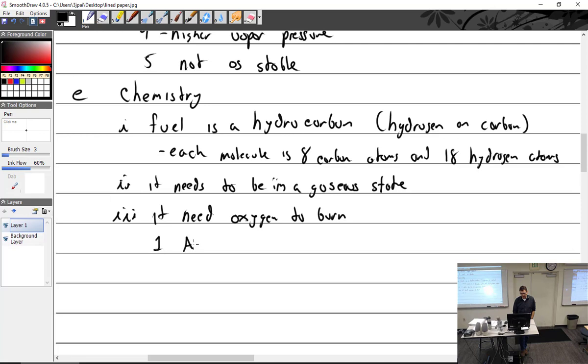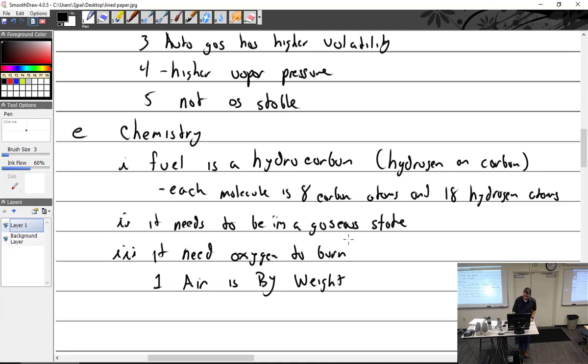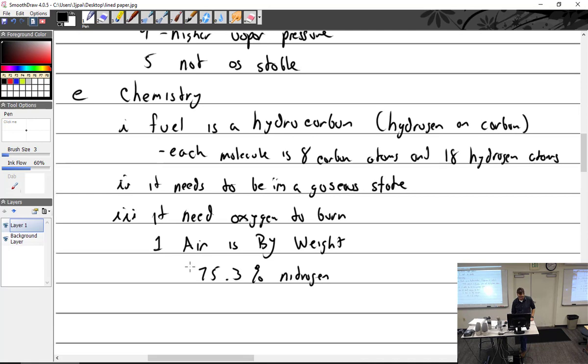So if we take a look at the air about us, by weight, air is mostly nitrogen: 75.3% nitrogen, 23.15% oxygen, and 1.55% other.